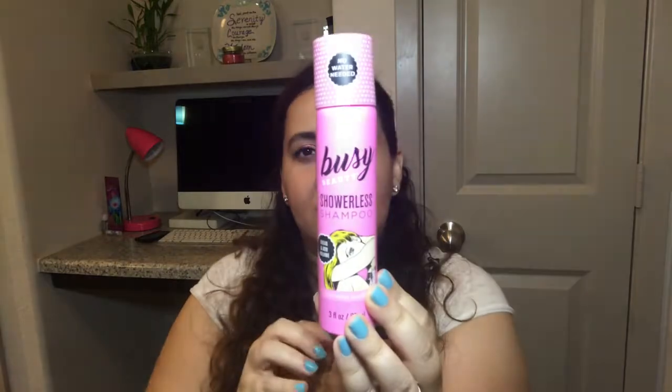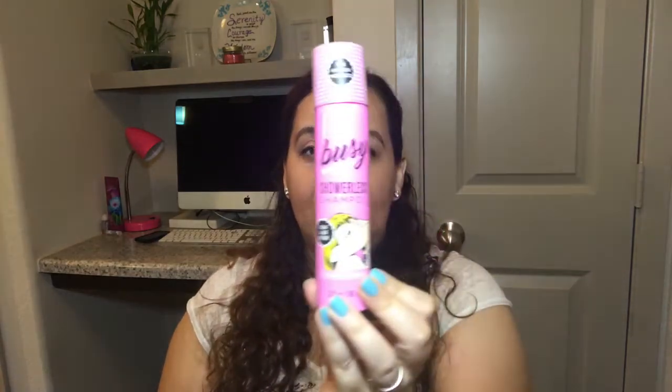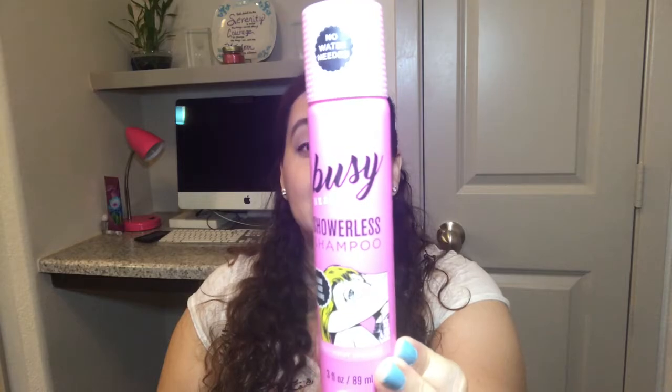The next item that we have here, I got this in my very first subscription box. This is from the company Busy Beauty. This is a showerless shampoo. So you guys can see that there. This one was really good. This is the first time I tried a showerless shampoo, a dry shampoo. I was quite surprised with this one. So I definitely loved it.